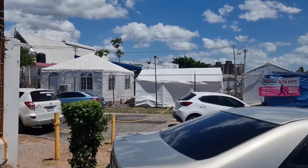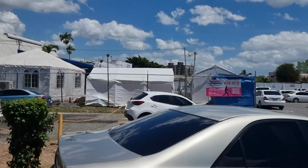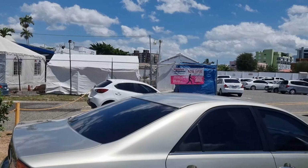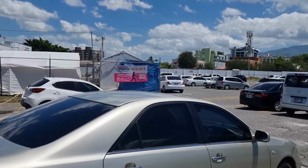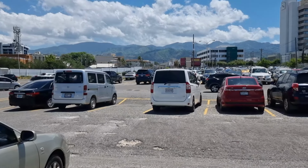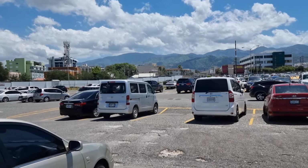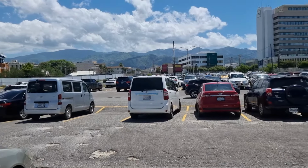Currently standing on a parking area. Let me show you guys. Alright, so we have the Knutsford Express over this side. They do courier service, and also it's one of the leading bus companies that transport persons from Kingston to Montego Bay with stops between. They go to Portland as well. So persons that are booking flights, for example, to Donald Sangster Airport, they'll go down on the Knutsford Express. A lot of business people take it as well.